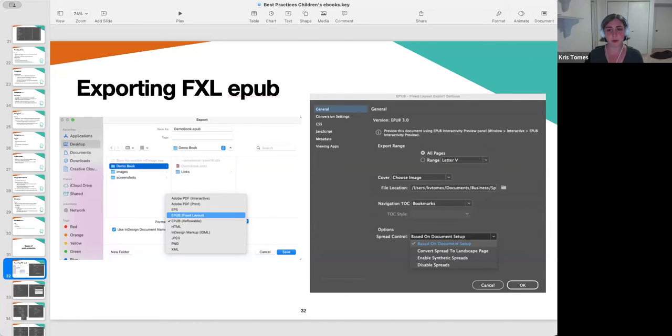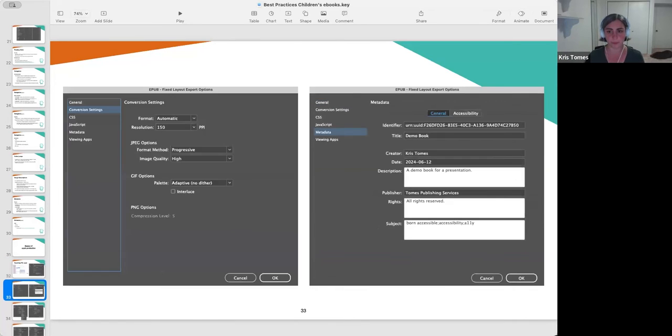However, if you have a picture book that has a lot of text that crosses the gutter, like goes across one page and continues on to the next page, I do think there is a case for using convert spread to landscape page. That way, someone using assistive technologies will not have their text stop in the middle and then start again on the next page. It'll just read it through as a full single experience like a sighted reader would. So that is one option there for you.